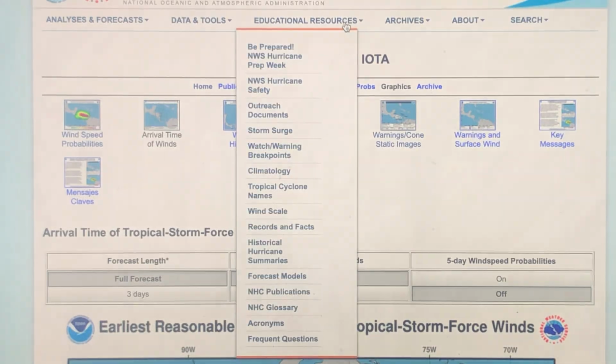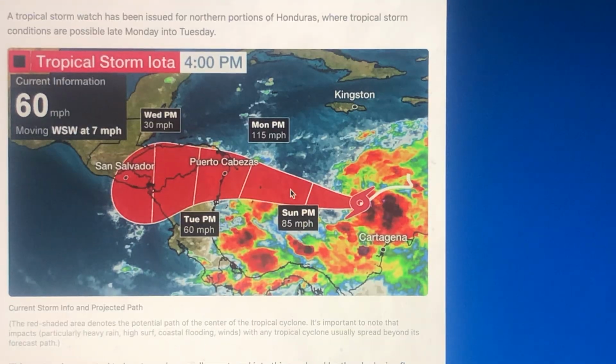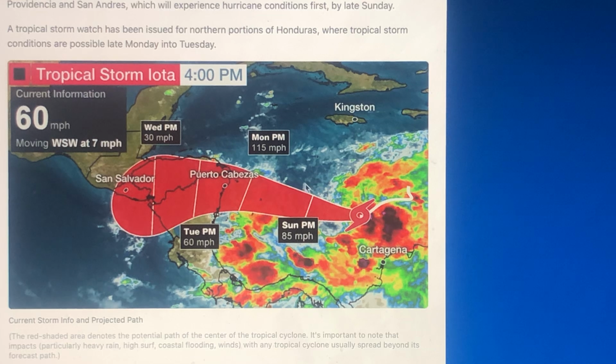So there's that. Now I'll show you the current Weather Channel forecast cone from the National Hurricane Center, the new forecast cone with the up-to-date information for Iota. You can see Iota, again, is at 60 miles per hour sustained, a strong tropical storm now, moving west-southwest at 7 miles per hour. And by Sunday afternoon, tomorrow afternoon, it's already expected to be an 85 mile per hour Category 1 hurricane.